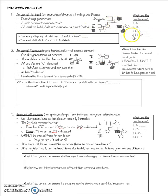Also, when we look at the pedigree here, remember that if it's not colored in, that means it does not have the disease. If it's square, that means it's male. Circle means it's female. And if it's colored in, that means it does have the disease. So in this case, anybody who's not colored in does not have the disease.